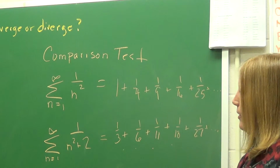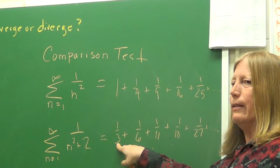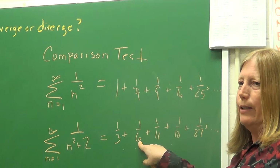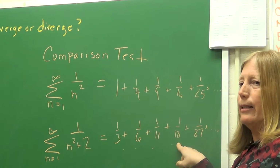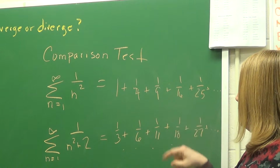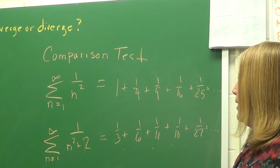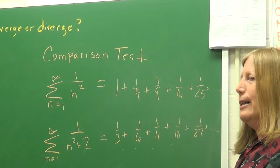If you notice, there's a relationship between the first term here and the first term here. This is smaller. Does that repeat here? Is 1/6 smaller than 1/4? Is 1/11 smaller than 1/9? Is 1/18 smaller than 1/16? And 1/27, is it smaller than 1/25? Will it always be that way, mathematically?